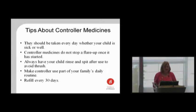To be honest, this is often the most difficult part of really managing asthma for all families, is commitment to and accomplishment of consistent controller use. The families that are the most successful at doing this have made it a part of their routine. They have a plan for when they're going to use the controller medicine. Most of them are dosed twice a day. Most children will take a dose in the morning before they're out the door for school or activities, and then sometime in the evening.